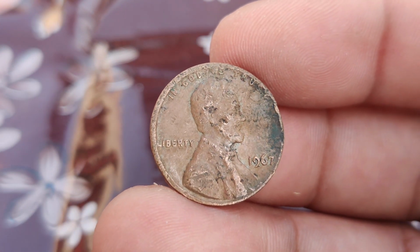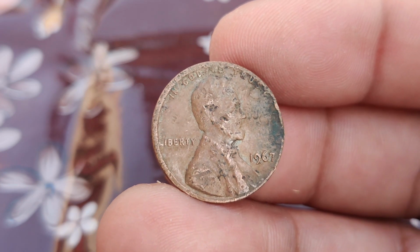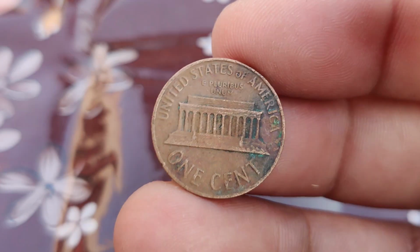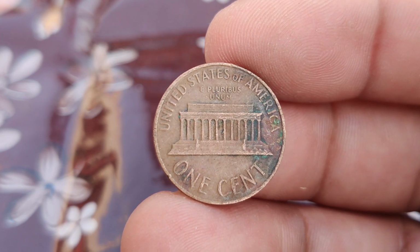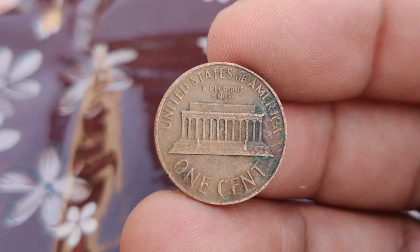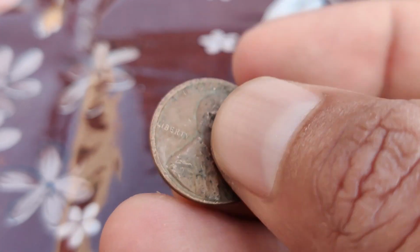Now, let's flip the coin over and take a look at the reverse side. This is where things get really interesting. If you observe closely, there's a noticeable green wave along the edge of the coin. This green patina is likely a result of exposure to certain elements, such as copper oxidation, which can happen over time with copper-based coins like the Lincoln cent.